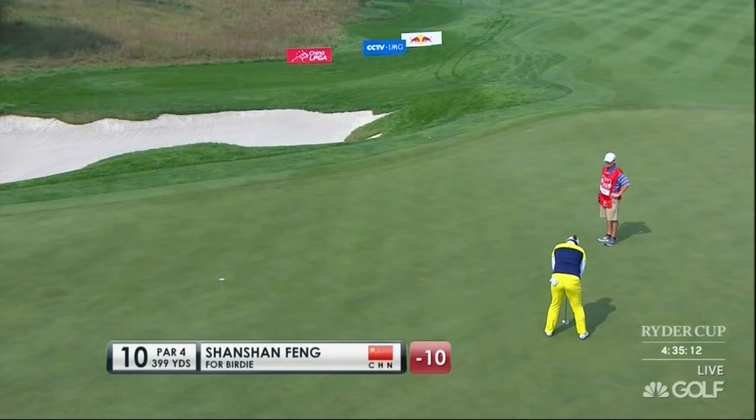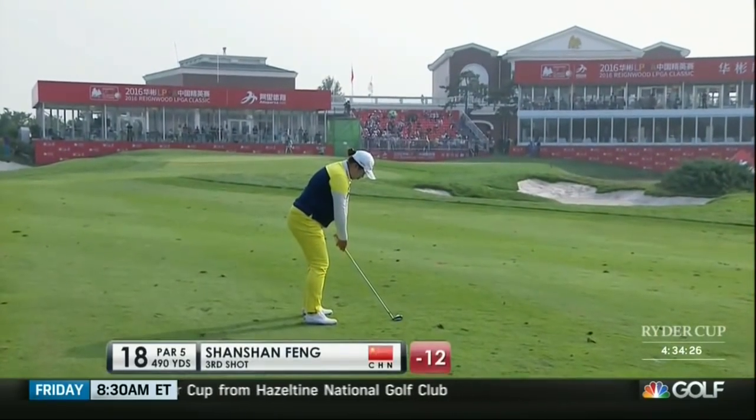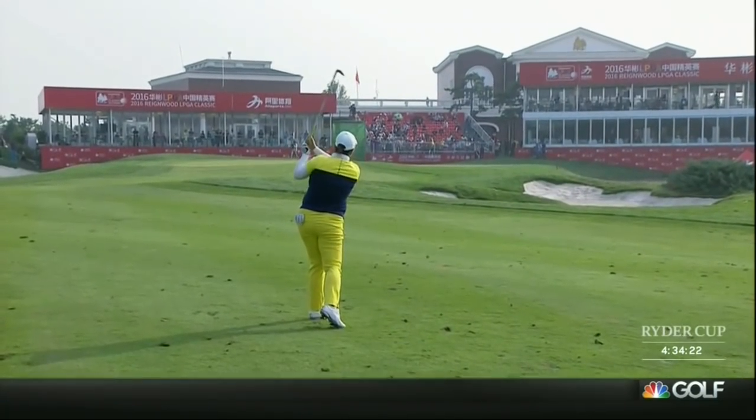Here she is on the 10th hole, setting herself up for yet another chance of a birdie. Stay beautifully still over this putt. And she believes this hole should be renamed the Shanshan's hole. And why not? Who'd argue with her?